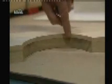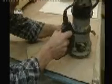Before I separate these two pieces, I want to route the bead along the arc. And that's the other side. Now I can take it apart.